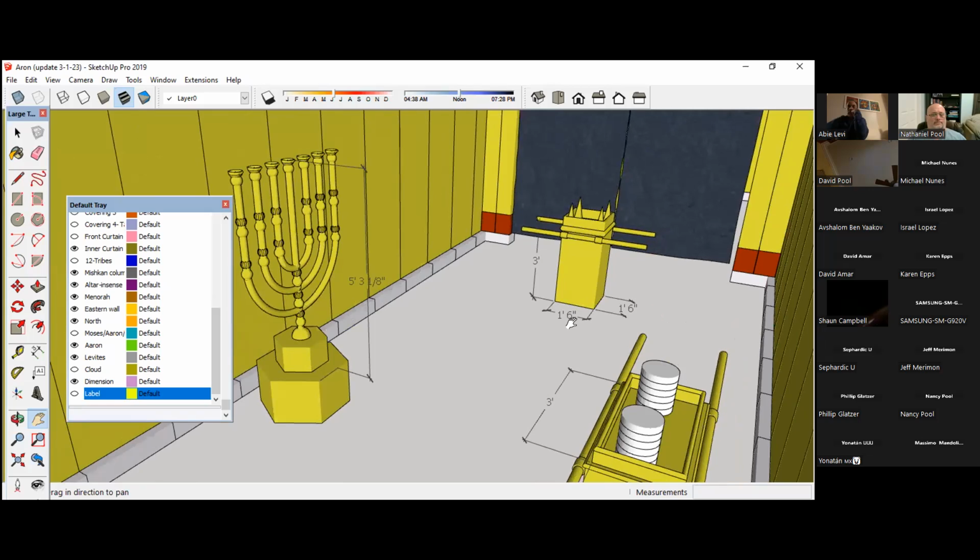Here we also have the dimension of the incense altar, which is shown just diagonal to the menorah, being 1.5 feet by 1.5 feet and 3 feet high, which is quite practical. If you think of your kitchen sink, it's around that height. So it's very practical. It shows that before there was IKEA, there were the Israelites building the Mishkan in the desert.